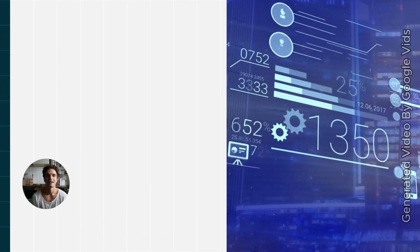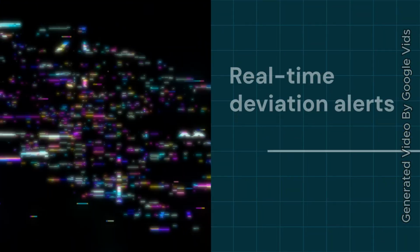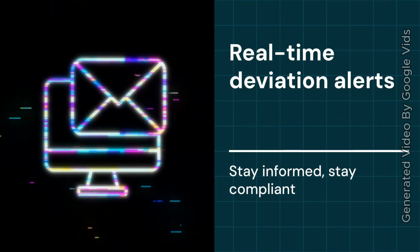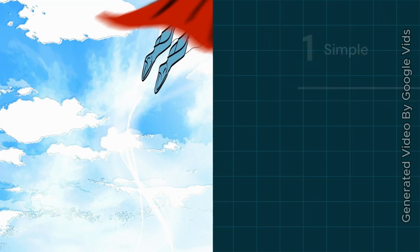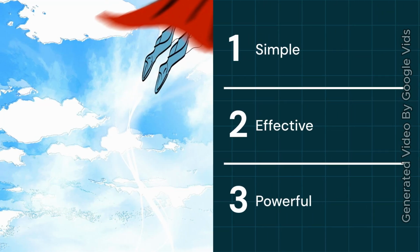CompliGuard's AI-powered compliance monitoring continuously scans contracts for deviations. Receive real-time alerts for deviations, ensuring timely action and compliance. CompliGuard is the simple, effective, and powerful contract compliance solution you've been looking for.